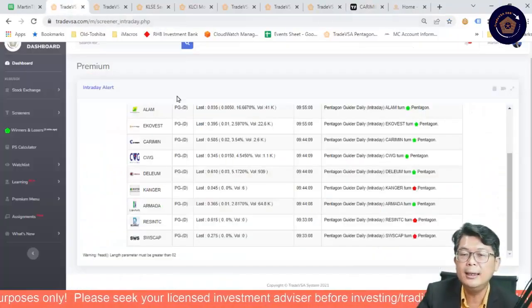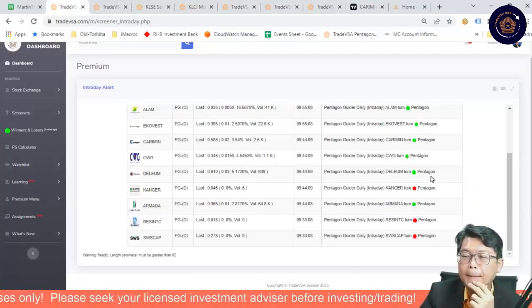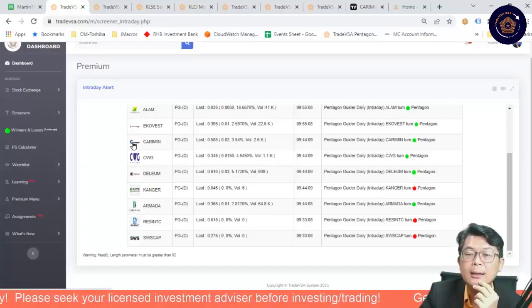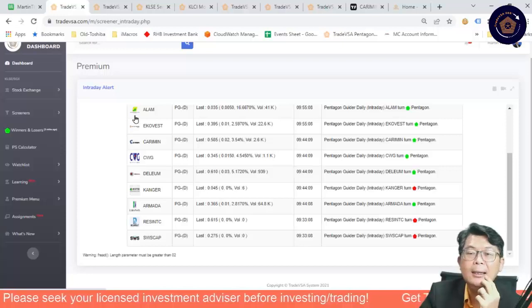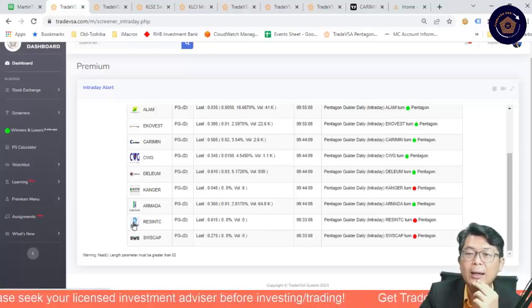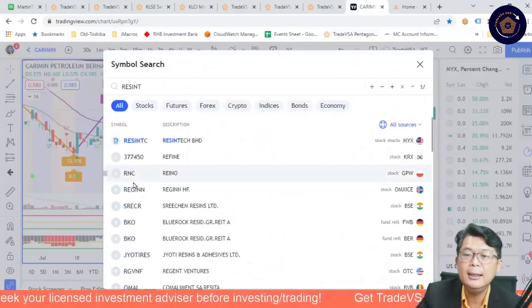So the intraday alert will give you some of the stocks. It looks like all the oil and gas are turning green Pentagon, you can see. Delium turned, right? Armada also turned, right? Charimin also turned. So there's a pattern there. Turning red Pentagon is Wrestling Tech. Okay, so Wrestling Tech, be careful, okay?